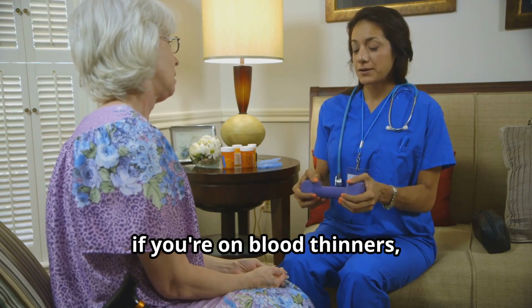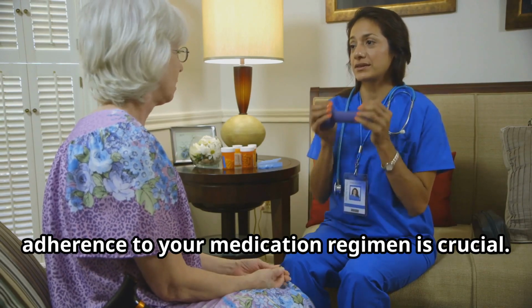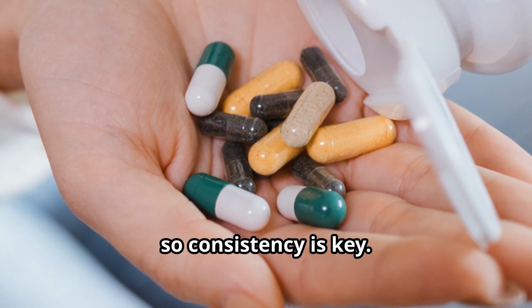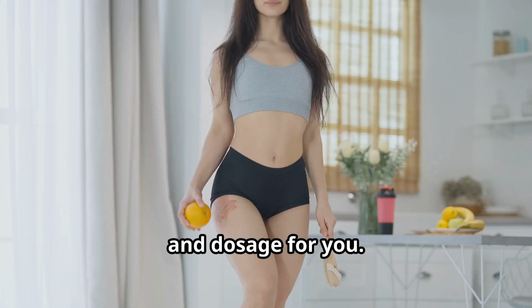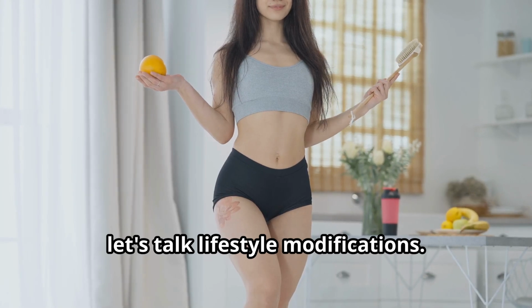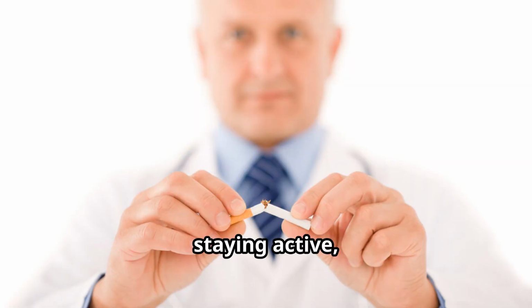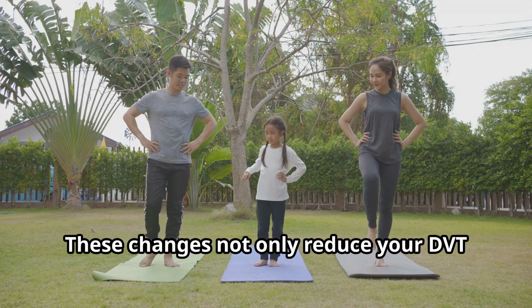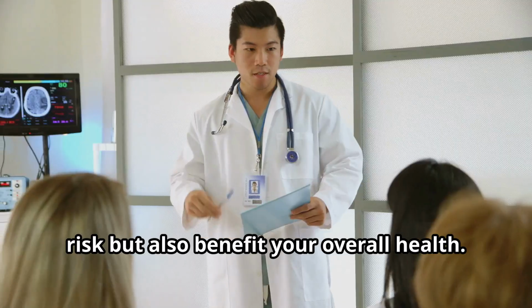First and foremost, if you're on blood thinners, also known as anticoagulants, adherence to your medication regimen is crucial. These medications help prevent clot formation, so consistency is key. Your doctor will determine the right type and dosage for you. Next up, let's talk lifestyle modifications. We're talking about maintaining a healthy weight, staying active, and kicking those unhealthy habits like smoking to the curb. These changes not only reduce your DVT risk, but also benefit your overall health.